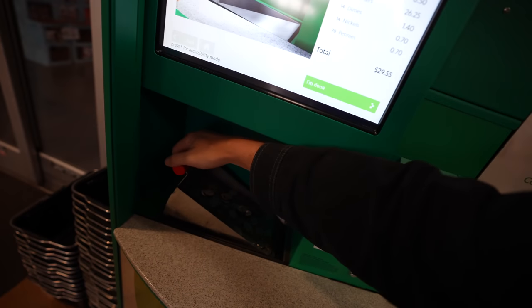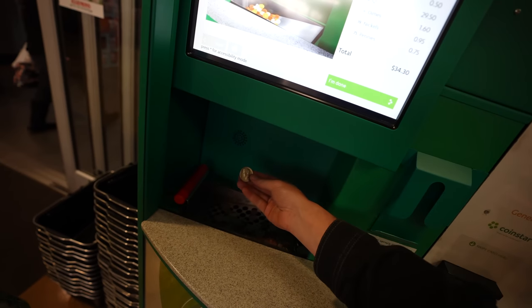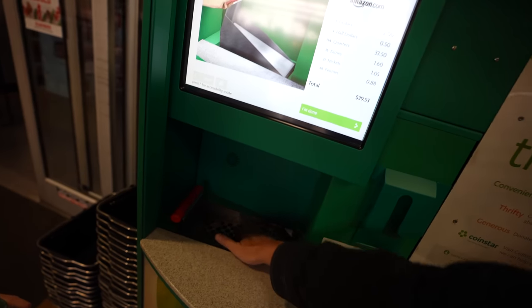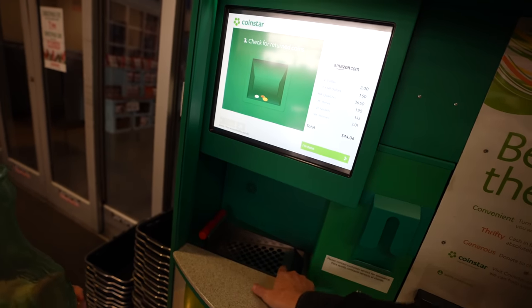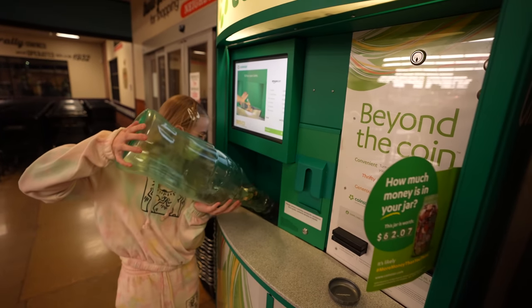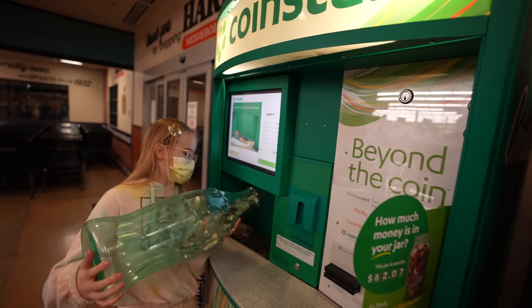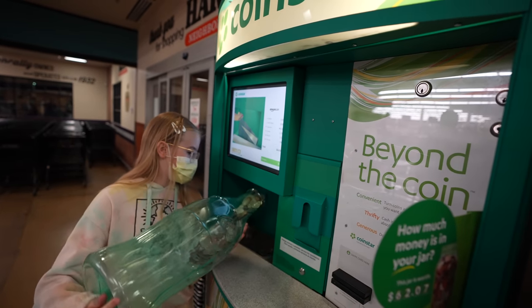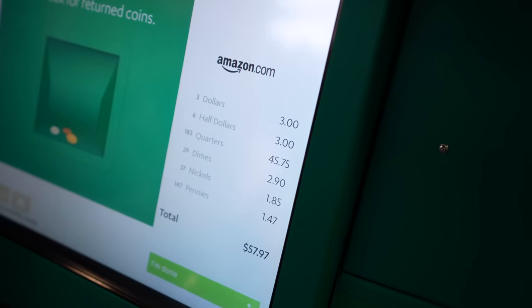Oh, it is a half dollar. I thought it was a dollar. That's okay. All right, put some more in there. We're almost there. That's where we're at, everybody.